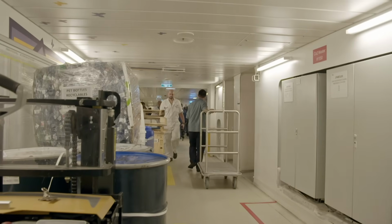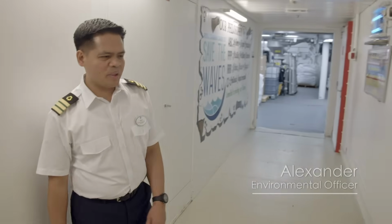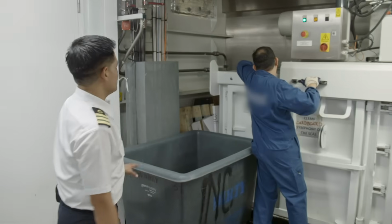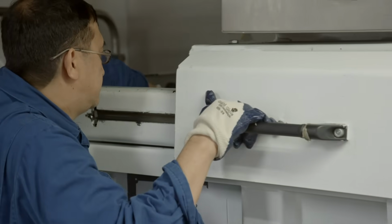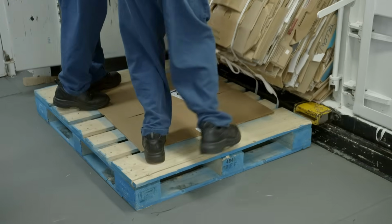Deep in the bowels of the ship is a vast recycling centre. This is where crew members are bringing their garbage every day. It doesn't close, it is open 24 hours a day. Looked after by the ship's environmental officer, Alex, and his crew. This is our cardboard compactor. So you have to have the equipment that can handle our garbage.